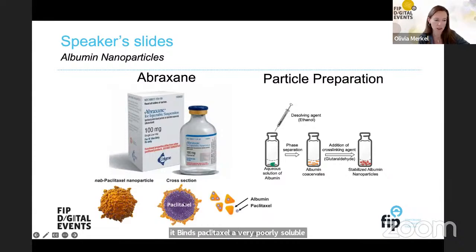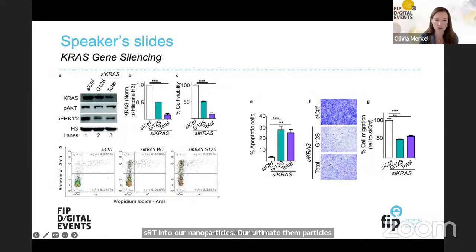And so what we did is that we essentially used a similar approach. We didn't encapsulate paclitaxel, but we encapsulated siRNA into our albumin nanoparticles. And so with these nanoparticles, we then delivered an siRNA against a mutated KRAS. KRAS is an oncogene that is mutated in many lung cancers.